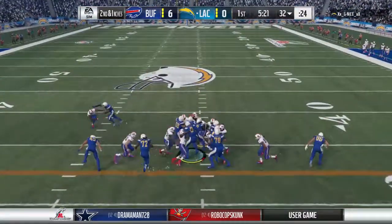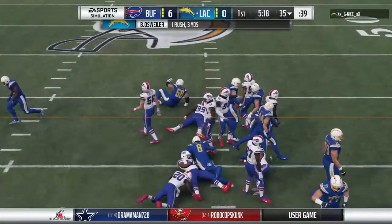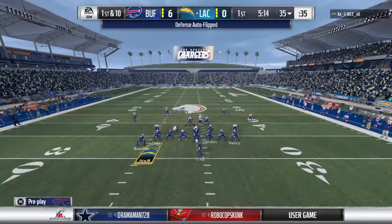Osweiler with a sneak. And he's able to take this one up to the 35-yard line. He'll grab 3 yards on the play, taking it himself for the first down.